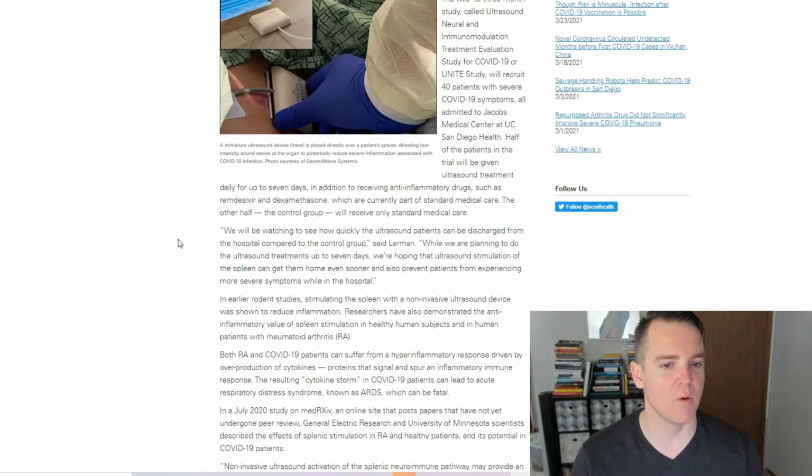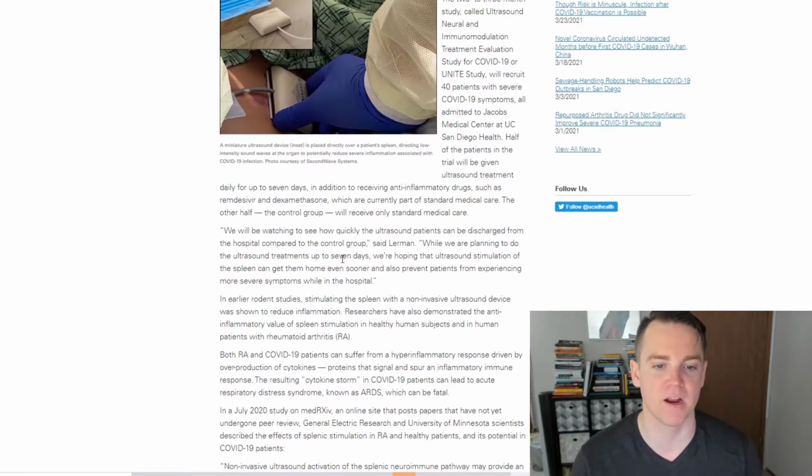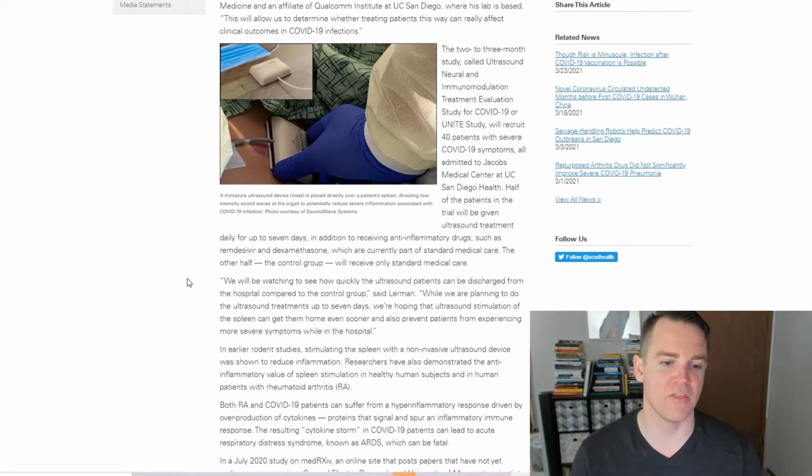So we'll be watching to see how quickly the ultrasound patients can be discharged from the hospital compared to the control group. While we're planning to do the ultrasound treatments up to 7 days, we're hoping that ultrasound stimulation of the spleen can get them home even sooner and also prevent patients from experiencing more severe symptoms while in the hospital. So that's pretty cool.